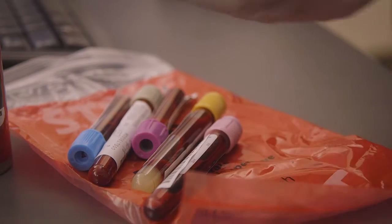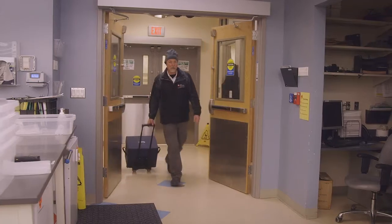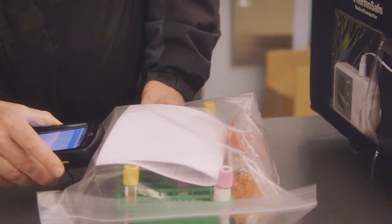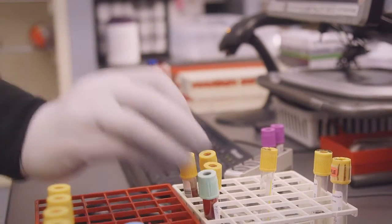From your provider's office or a patient service center, your sample will travel to the lab via either our sealed pneumatic tube system or our courier system, which uses state-of-the-art tracking technology. Both systems are designed to ensure that your specimen arrives at the laboratory safely and promptly. Each tube that arrives gets scanned in our computer system by our laboratory assistants and is then ready for testing.